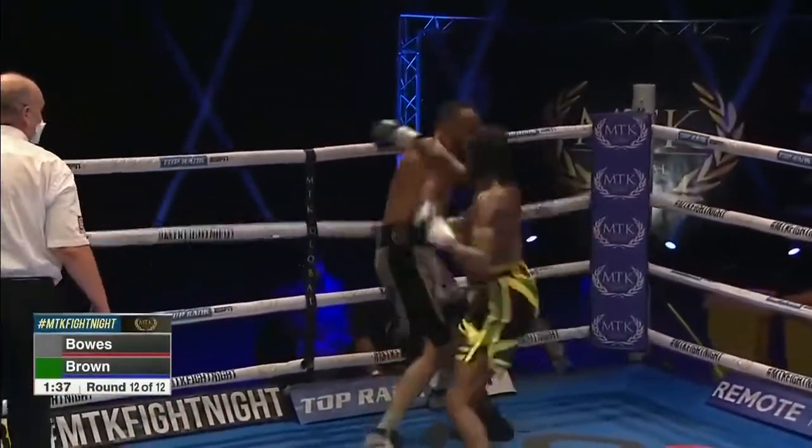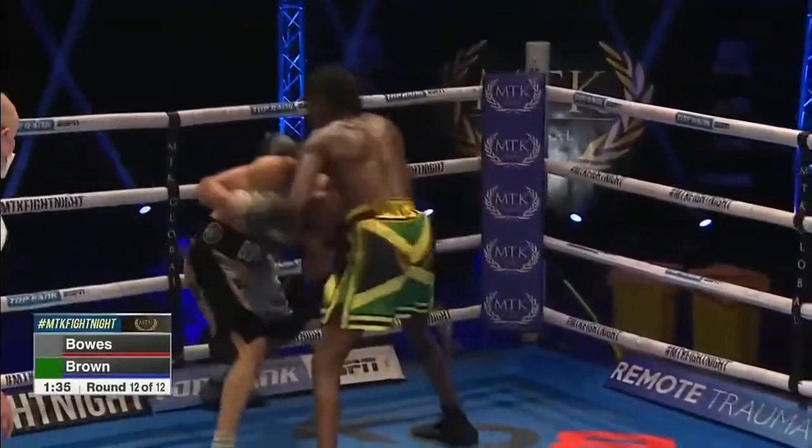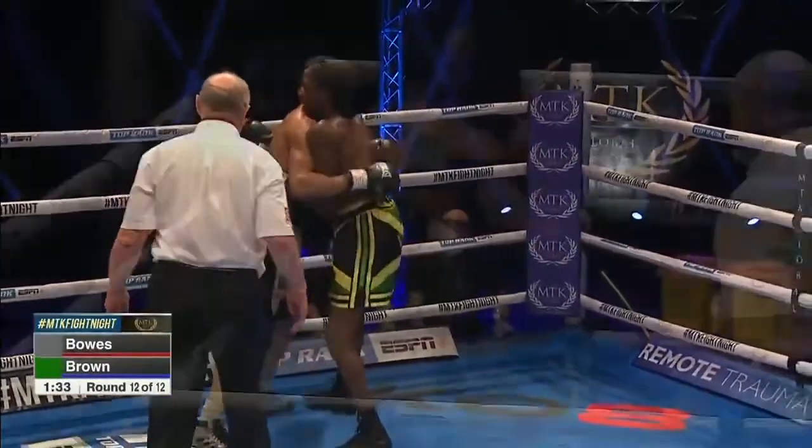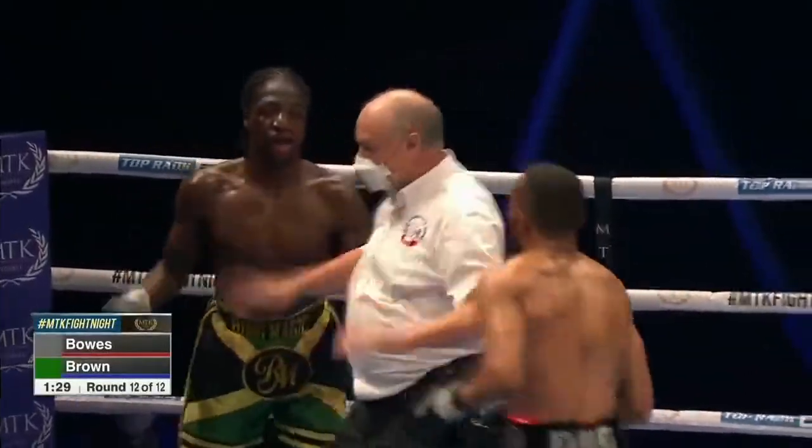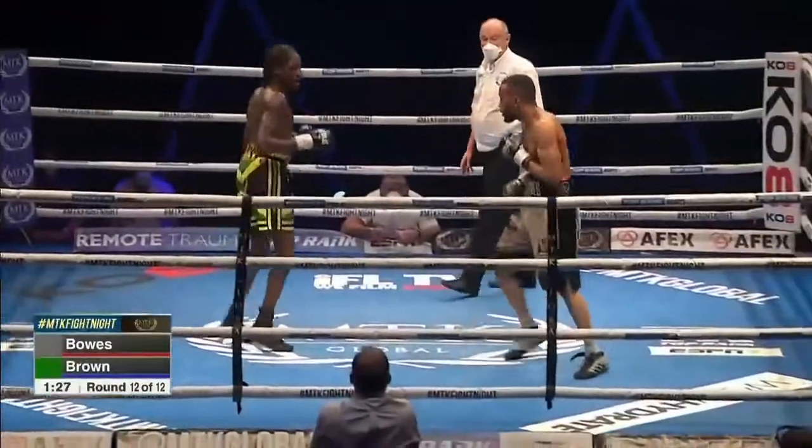Let's go. Both landing, both swinging. Minute and a half to go. Both landing. But luckily, neither one's a big puncher, to be fair, because both landed. But I think Bowes' right hook might have been the better shot.